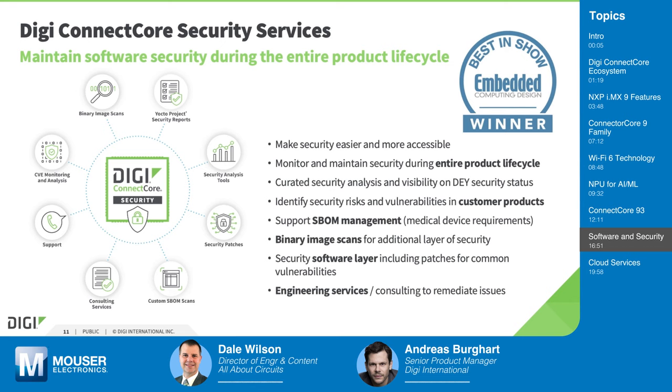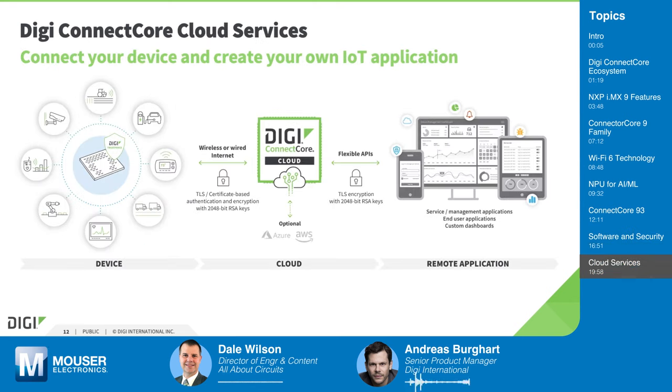Thanks for highlighting that. And once you have fixed your firmware and all those security issues, you need a way to deploy that new firmware to your fleet of products in the field, right? For this, we are offering the Digi ConnectCore Cloud Services that empower OEMs to develop smart connected devices and maintain them after they release with secure over-the-air firmware updates.